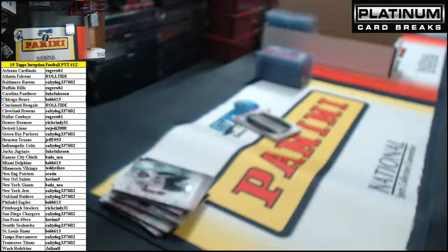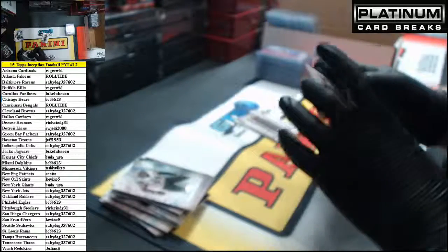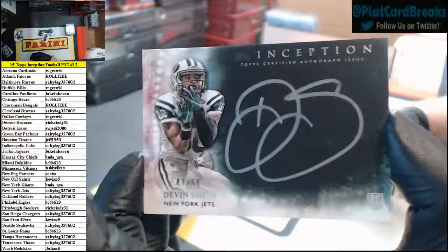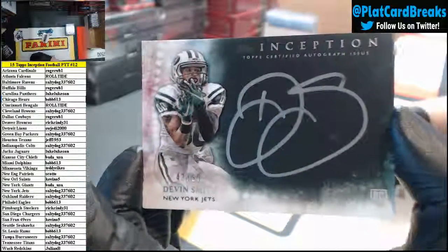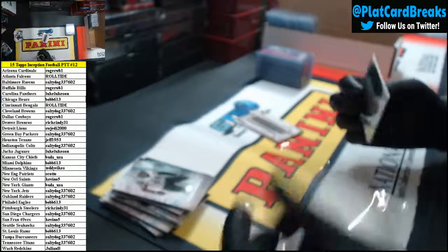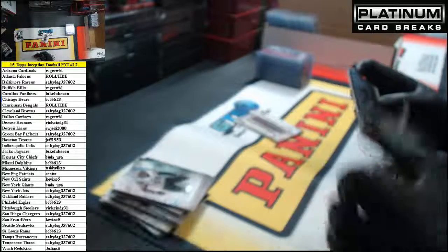Wow, this is interesting. I've never seen two of these in the same pack, the same box. Right behind it, Silver Ink, 43 of 50, Devin Smith. That is so weird. We got a gold and a silver ink in the same box. That would have been a loaded personal box.